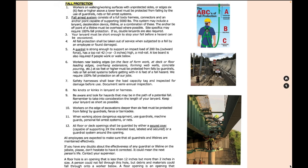Also, be careful of the edge of excavations deeper than 6 feet. That is the same as a leading edge, and you cannot be within 6 feet of that leading edge. When working above dangerous equipment, you must have guardrails, machine guards, or personal fall arrest systems.